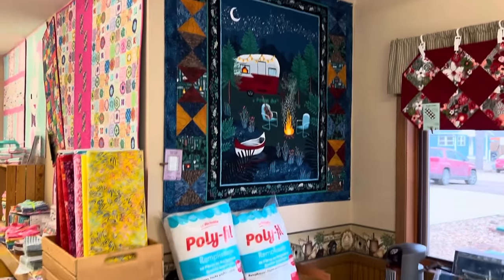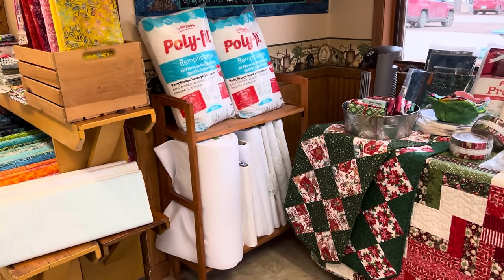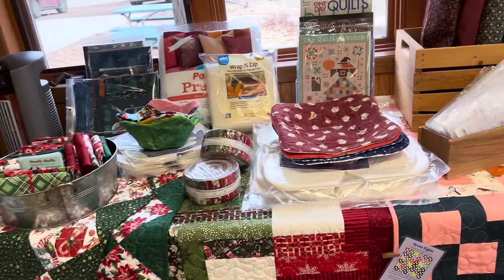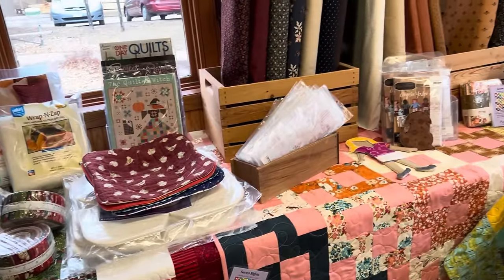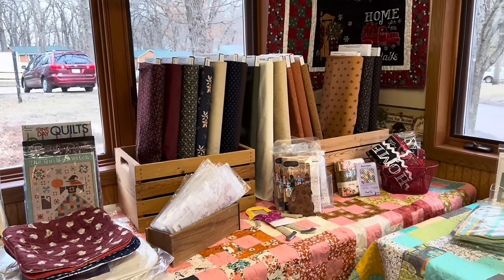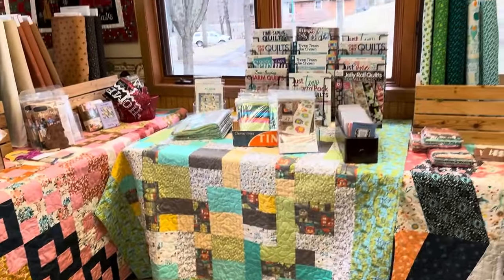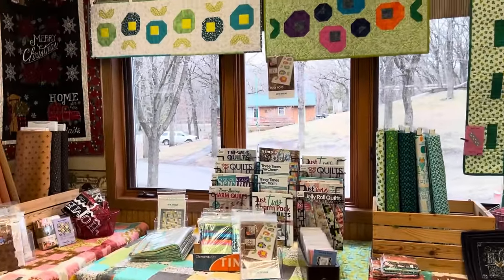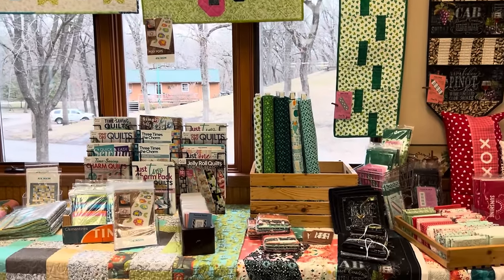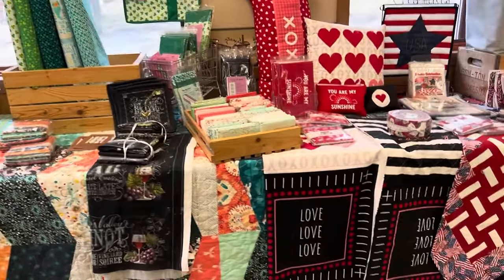And then we put in some stabilizers and batting. And then across the table, we have books, patterns, jelly rolls, kits, some Kansas Troubles back here in the corner. And then we have some springy looking quilts, a selection of books. We brought our St. Patrick's Day fabrics, some new things.